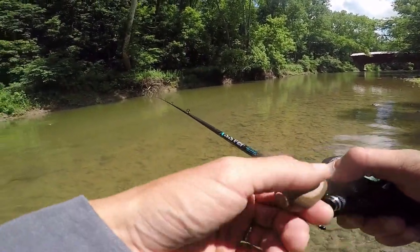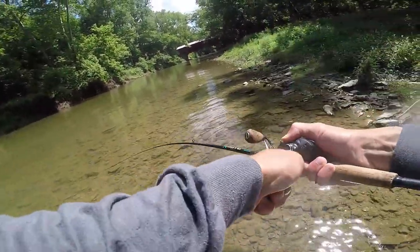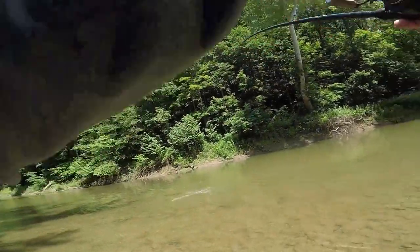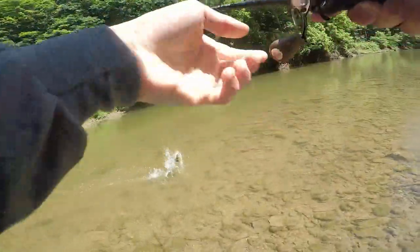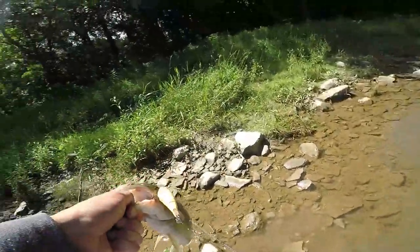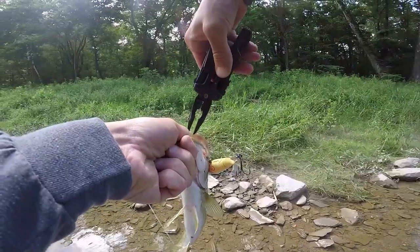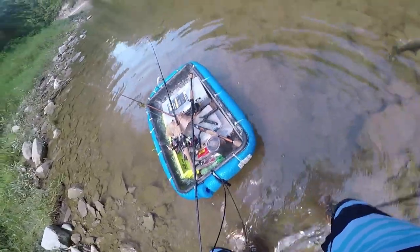Oh, there it goes. Come on, get it. Got it. That ain't that small. That's a good smallie, dude. Oh, that was so cool to see, man. That was so cool, dude. There was like three of them after it, slowing it down. They finally committed. Kind of wish I had put this on a little sooner. Hopefully this would be a good way to end the day. Just some top water action.